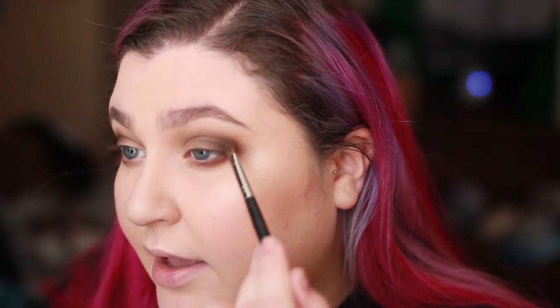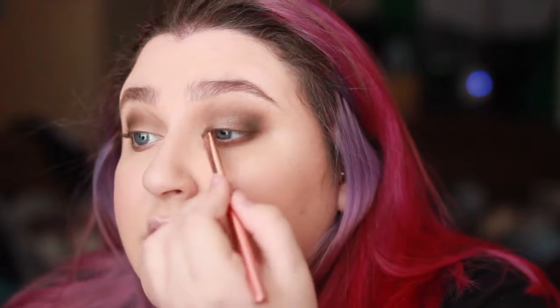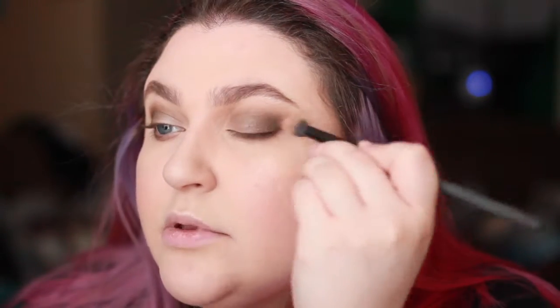As the colors get darker on my lower lash line, I like to just take them about halfway instead of all the way in. And then lastly, All Nighter, which is that black just on the outermost corner. So I'm going to go in with Pillow Fight, which is this color. Kind of like a light nudie kind of color that's a little bit shimmery, and then blend it out.